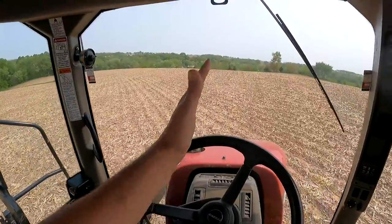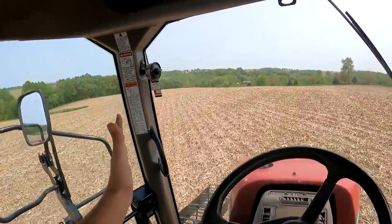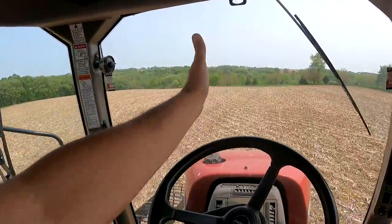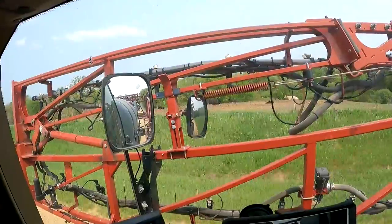It's kind of why I'm running at an angle as much as possible. If I run with the rows, I will literally be running over plants 100% of the time. When I'm going at an angle, it's probably only 60% of the time when I'm actually crossing them. So that's why I'm trying to go at an angle.